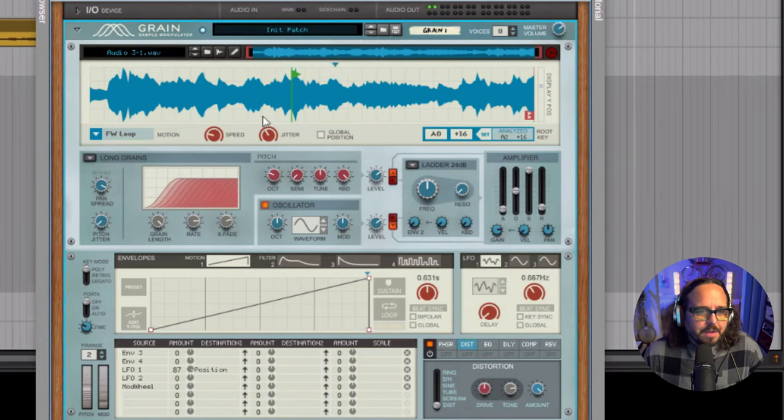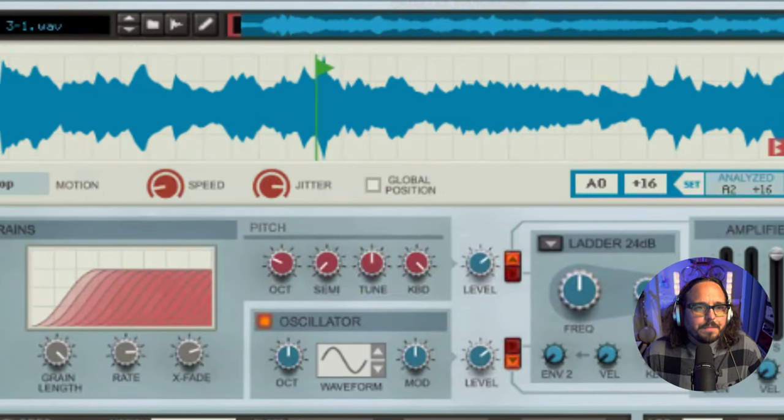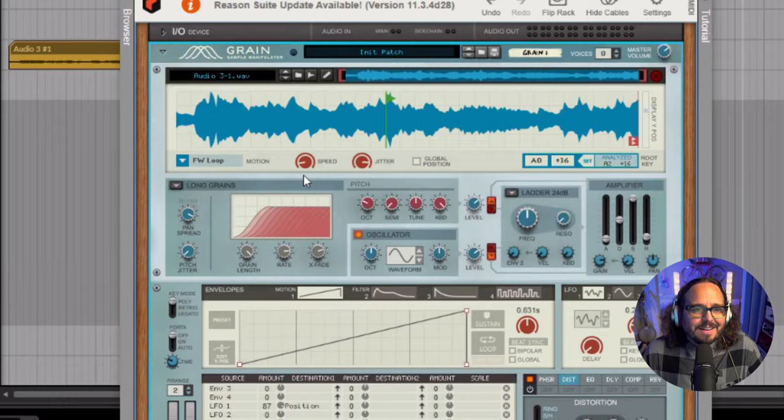So now for people who are watching, I'm going to zoom in. What they should be watching is the actual playback head in the grain's little sample, and you'll see this little blue triangle moving around. That's what we're moving through the grains. And we get all these cool little details and textures. It's super fun.